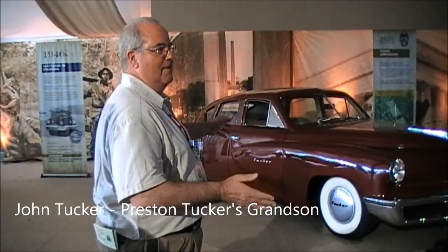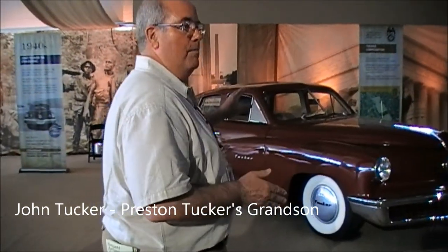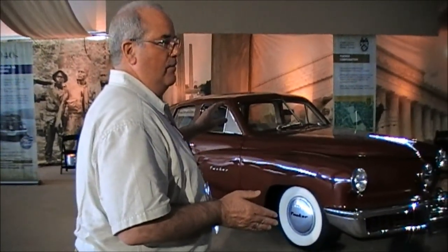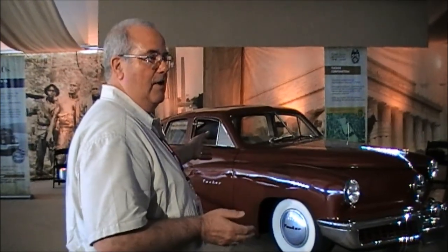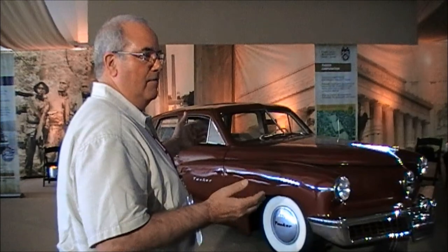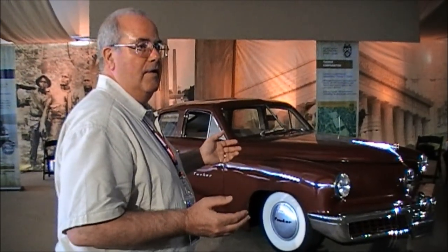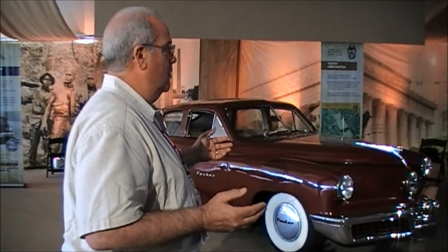Hopefully you all know at least what this is. This is a 1948 Tucker. This car was the very first car built. If you've seen the movie, it was built in 60 days for the unveiling on June 21st of '47 to kick off the company. Somehow, miraculously, Preston got the largest plant in the world. How he did that, it was a miracle by itself.